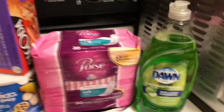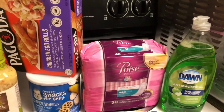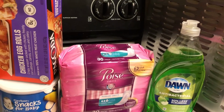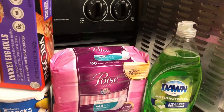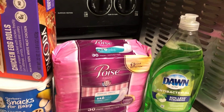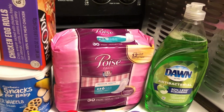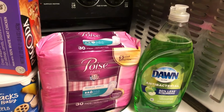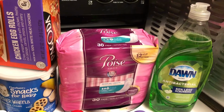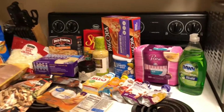And then last but not least, we have some dishwashing liquid that I desperately needed because I was almost out. I wanted to get the Great Value brand, but they did not have any Great Value brand of dishwashing liquid at all. And I really didn't see a spot for any of it. So I'm wondering if they're discontinuing making that in the Great Value brand because I really like it. It's comparable to the Dawn, the green Dawn, it's just as comparable, and it's a lot cheaper. But of course, like I said, they didn't have it, so it is what it is.